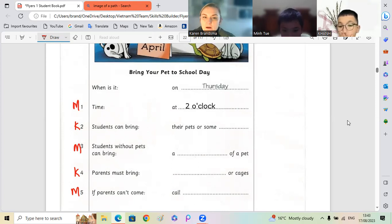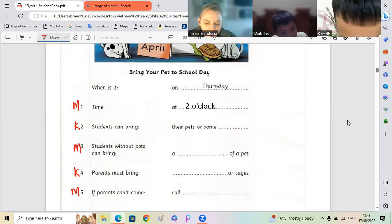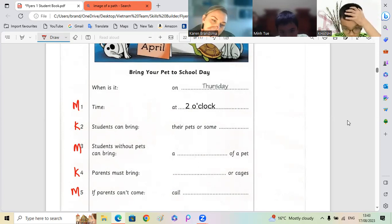Okay, Con. Students must bring... What happens if a pet is scared, Miss? You don't have to bring it, Betty. You can bring some photos and use them to talk about it. Oh, that's good. My lizard doesn't like being near lots of people. And if any of you do not have pets, don't worry. You can make a poster of a pet you would like to have. Oh. Then. Bring the pets. Oh, or some photo.